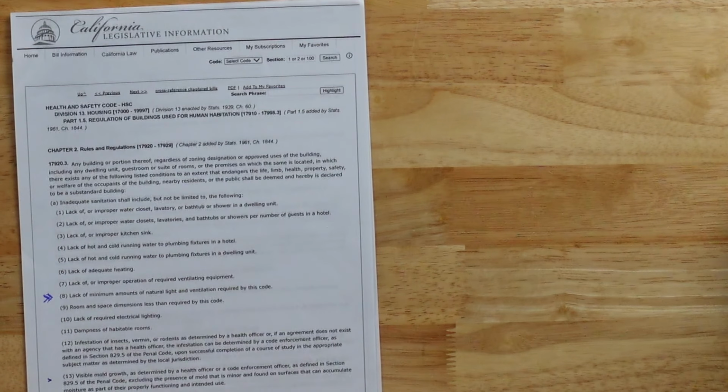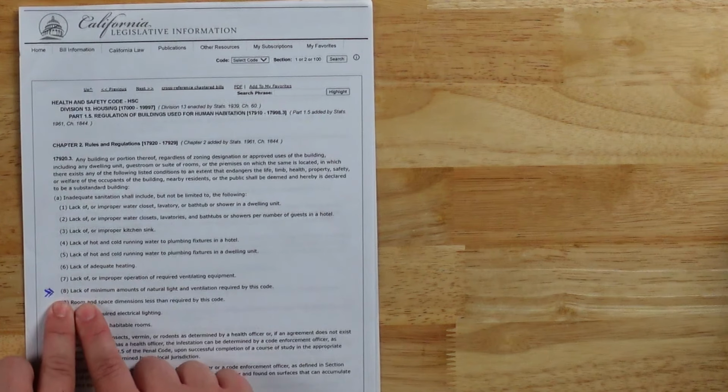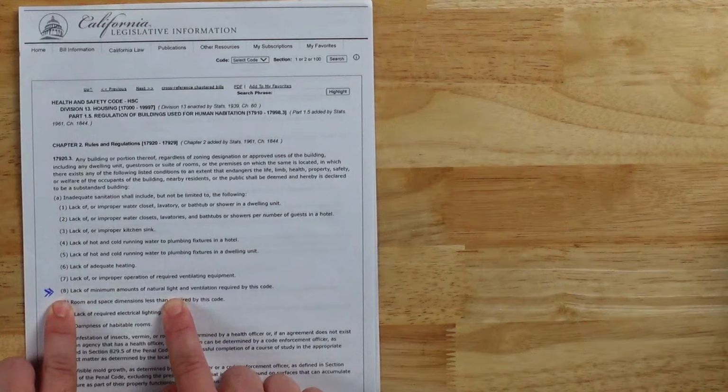And so let's look at one of those specific examples that's going to hone in on how different jurisdictions have described one simple line. So for the next example, we're going to talk about this line, lack of minimum amounts of natural light required by this code. This is a really confusing line because "required by this code" isn't spelled out in this section, health and safety. And, you know, I'm foreshadowing, this is going to come up.